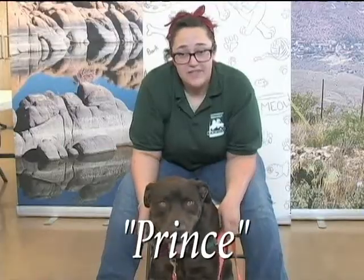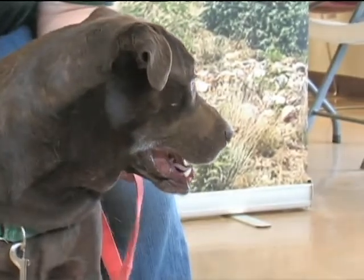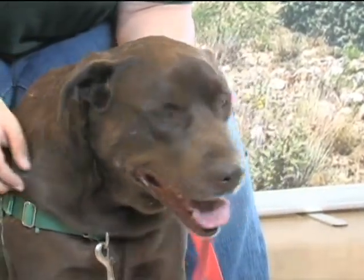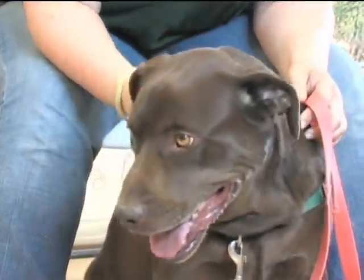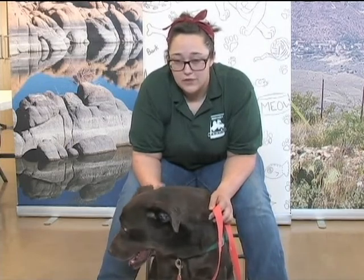This is Prince. He is 5 years and 8 months old. He's a Labrador Retriever mix. He and his brother Max came in together about 3 weeks ago. They're good with other dogs, so we observed. So you can bring your dogs down and meet Prince. Again, this is Prince, 5 years, 8 months old, Labrador Retriever mix.